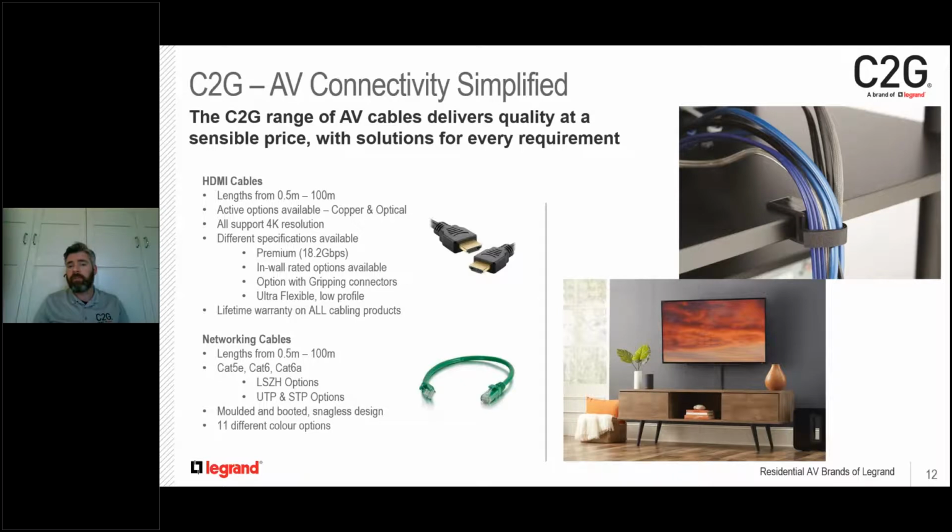Traditionally, we sell a lot more of the PVC jacketed versions, but we also have shielded and non-shielded options available as well. All of our cables do come in a molded, booted, snagless design, and quite simply, the benefit there is the retention on the clip if you need to plug it in and take it out again.